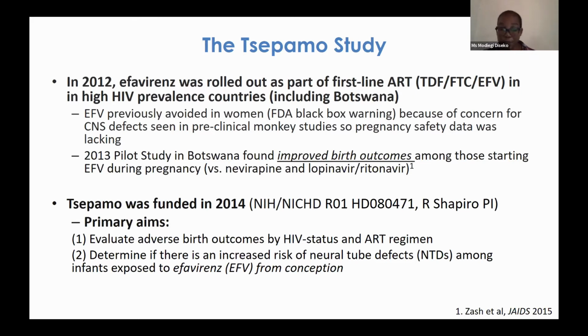So the Tsepamo study was funded by the NIH in 2014 with two primary aims. The first one was to evaluate the adverse birth outcomes by HIV status and ART regimen. And then the second one was to determine if there were any increased neural tube defects among infants exposed to efavirenz from conception.